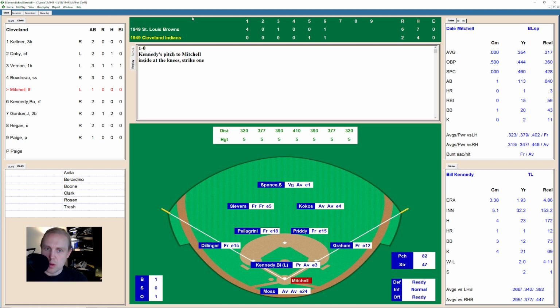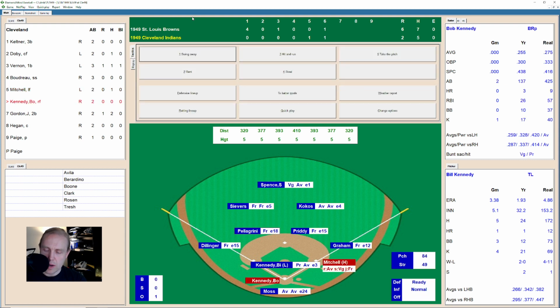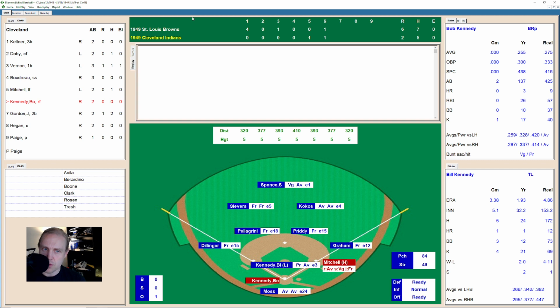Dale Mitchell takes the ball, and then a strike into the knees, 1-1, and there's a ground ball, line drive rather, past Graham and over into right field, base hit for Mitchell, and that'll bring up Bob Kennedy. So Bob Kennedy today 0 for 2, only 5 hits for the Indians as Kennedy takes the ball. That's another one wide. It's 2-0 on him. Bill Kennedy having a hard time with his control. 2-1 the pitch on Bob. 3-1 now is the count. And that's strike 2 called, so it's a full count now on Bob Kennedy.